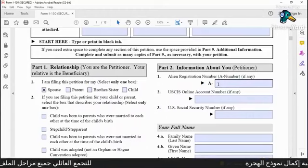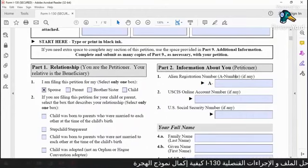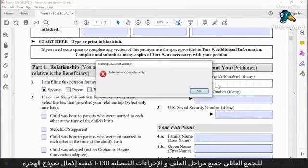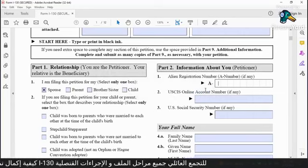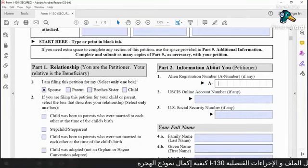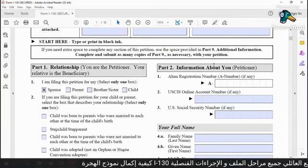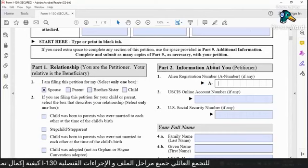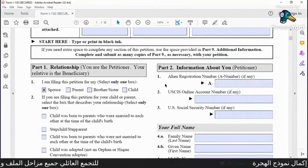Alien registration number. Again, it's telling you who it's talking about. Petitioner, me, the U.S. citizen. I don't have one, and it won't let you put N/A. If you have Adobe DC, which I don't think I have on this one, I would have to go online, but you can put it there. It says "if any," so it's not even required. But if you really want to make sure you don't leave any blank spaces, it's okay to handwrite it. But in reality, this is not something they're looking at.